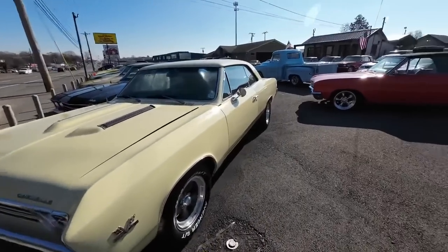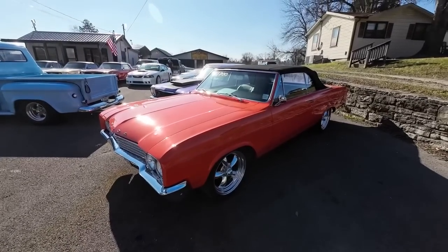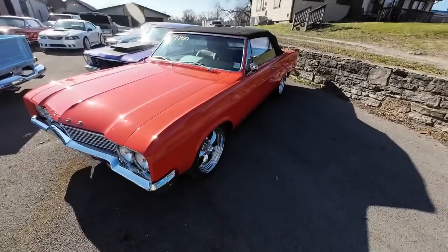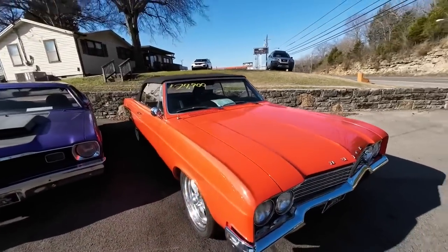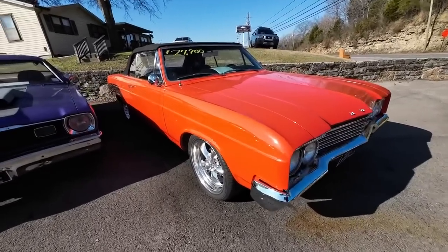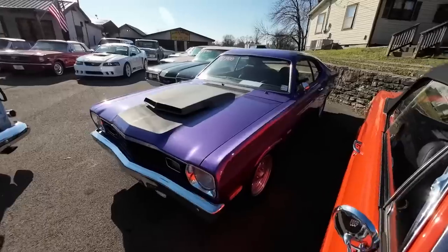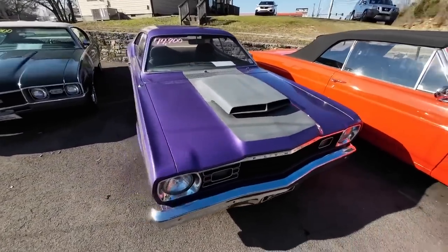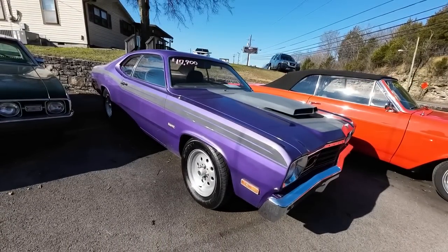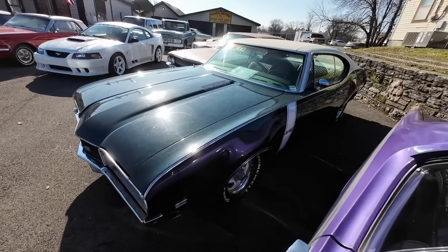Now we're going to go down the right side of the lot. Some more new inventory. Buick Skylark from 1965. This one's a convertible, custom interior, pretty nice paint, aftermarket set of American Racing wheels, and it's priced at $27,900. It's under $30,000. Got a Plymouth Duster here from 1973, priced at $17,900. Next to that, a 1968 Oldsmobile Cutlass, priced at $27,900.